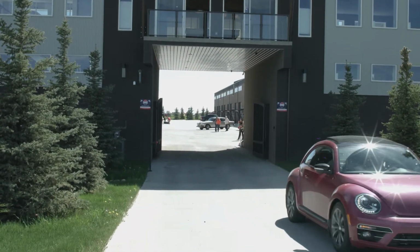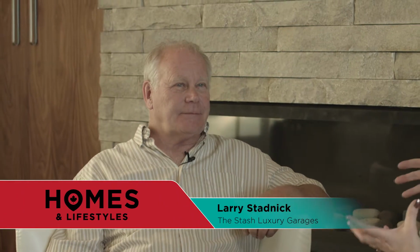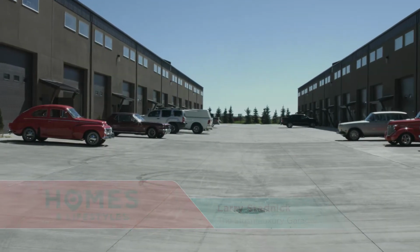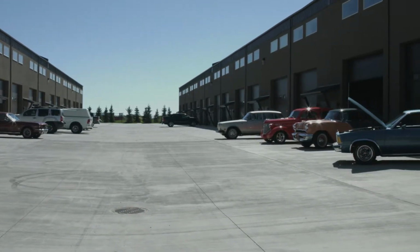All right, no garage journey is complete without finding out where all the cool kids hang, right? Tell me, how did the Stash come to be? Well, we have cars of our own, so we needed space. So we figured, well, we'll try and build something so that everybody can have it. And then it came about really quick.